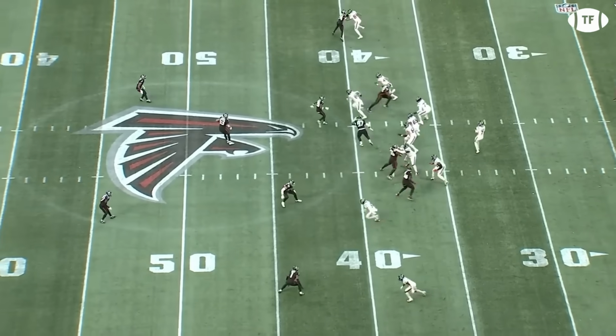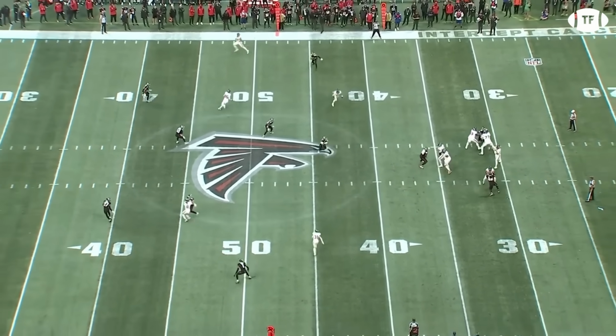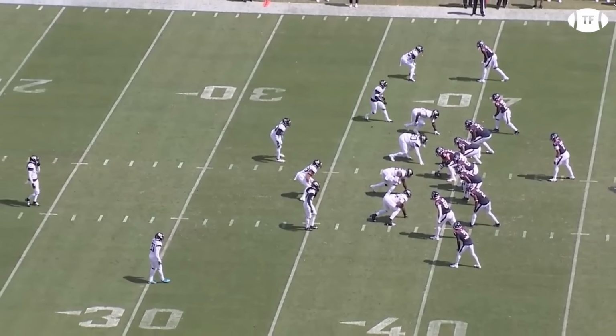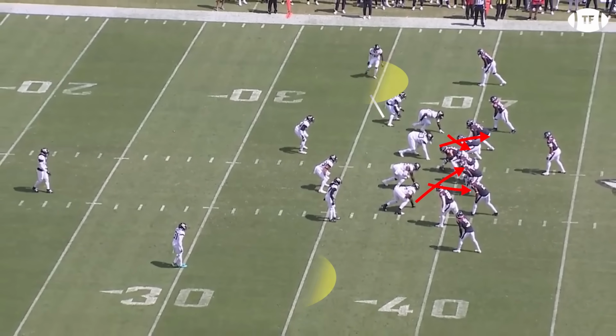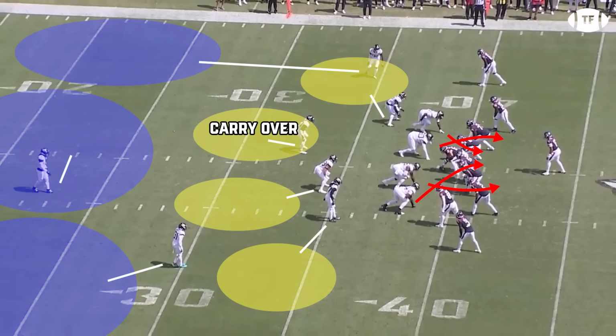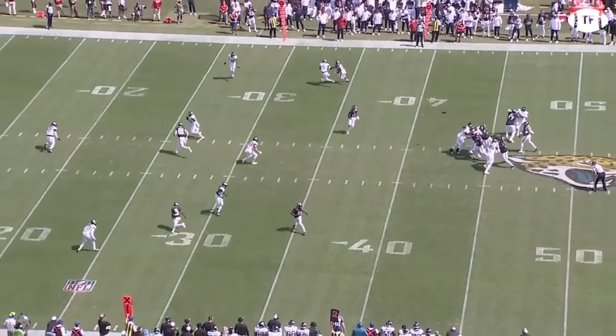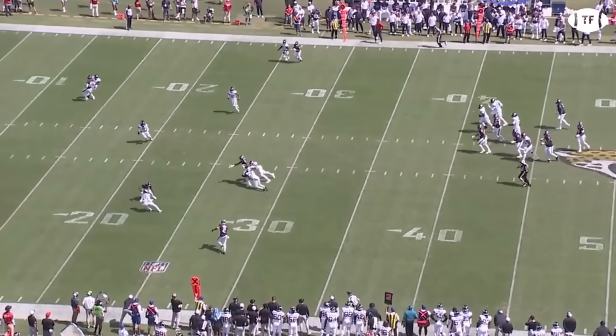Stroud identifies the Tampa shape and quickly works to his back, finding him on the quick in to move the chains. And here's more quick reading of zone drops. The Jaguars are going to play Cover 3, but to stop that over route from the number 3, Oluokun has his eyes ready to take Schultz. Spotting this, Stroud quickly gets to Collins on the drag, hitting him in stride and space to attack the defense with pace.